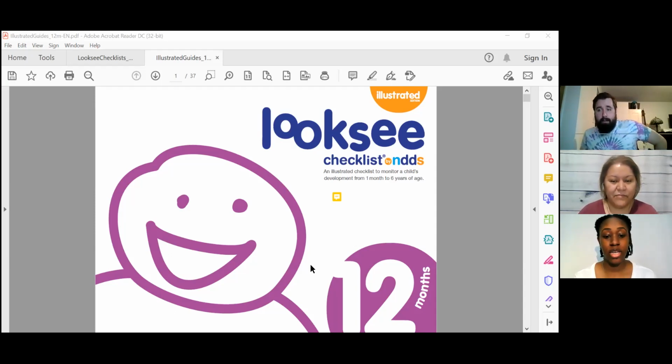So today we're going to be looking at the Looksee checklist, and we're just going to give you some background information. The Looksee checklist is a simple, easy-to-use developmental tool designed to help monitor a child's development from 1 month to 6 years of age, featuring short yes or no questions about the child's abilities.